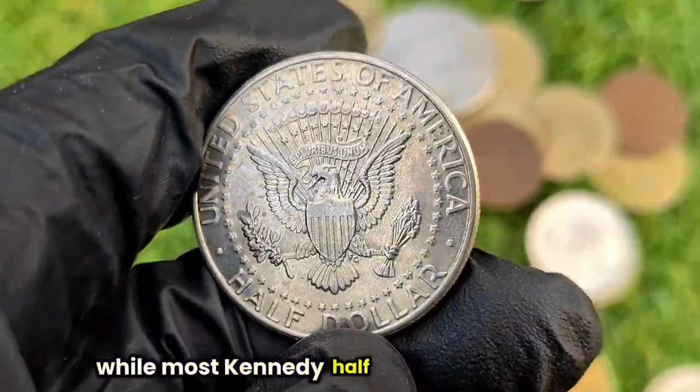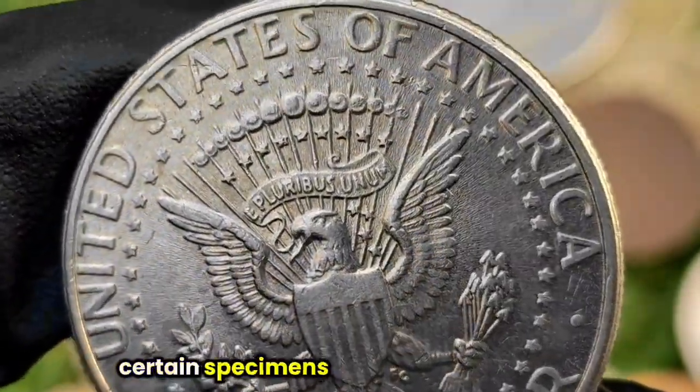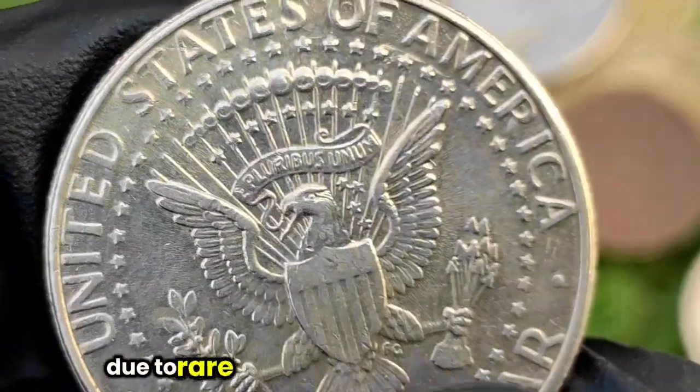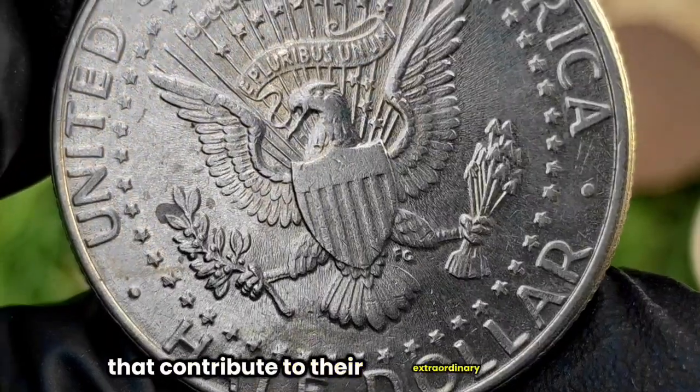Why the 1992 Kennedy half dollar stands out. While most Kennedy half dollars from this era hold their face value of 50 cents, certain specimens from 1992 stand out due to rare errors and high-grade examples. Here are the main factors that contribute to their extraordinary value.